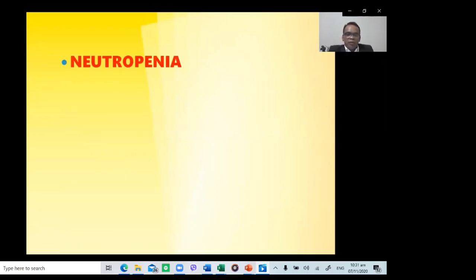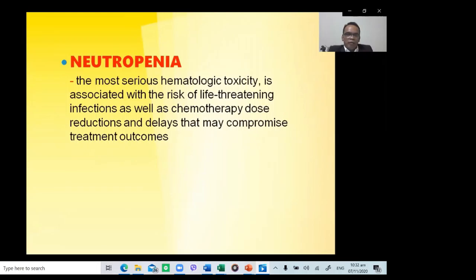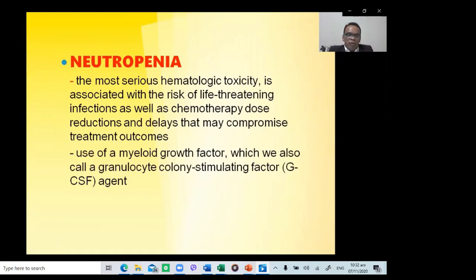Neutropenia, this is the most serious adverse event that usually occurs in most of the patients. Usually, patients receiving taxanes, this is the most common side effect. So this is the most serious hematologic toxicity. It's associated with the risk of life-threatening infections, as well as chemotherapy dose reductions and delays that may compromise treatment outcomes. So we may consider the use of myeloid growth factor, or the colony growth factor, or the filgrastim.